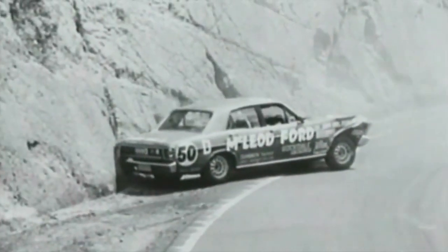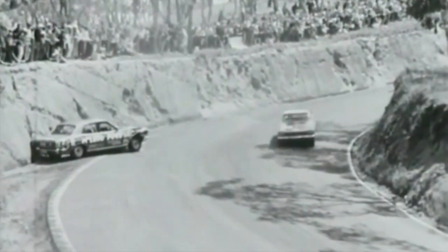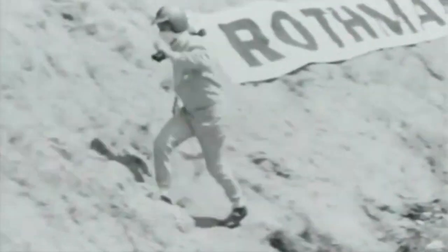Dennis Crubin in trouble at Forest Elbow. It's the only day of the year you can park there, Dennis. Definitely time for a Rothmans.